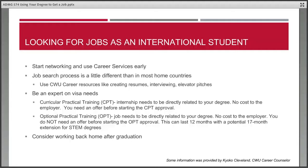You should also be an expert on visa needs. Many employers surprisingly don't know if they can hire international students. Know the process to petition student visas and what's important from an employer's perspective. I'd recommend connecting with OSIP to ask them information about this to make sure you know everything.